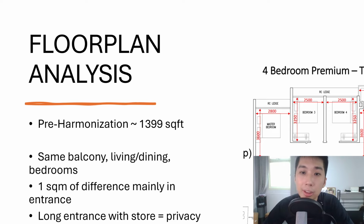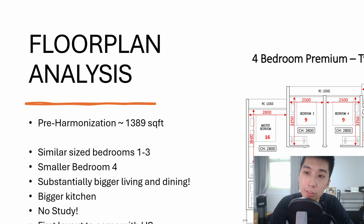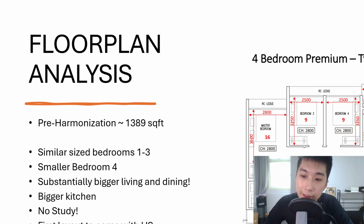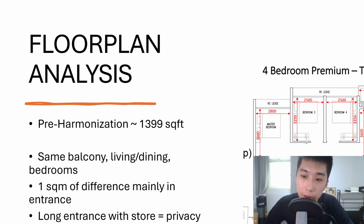Okay, next one, 4 bedroom premium, 1270 square feet, pre-harmonization 1399. There is a square meter of difference, 1270 versus 1259, 1 square meter difference. Mostly it is felt in the entrance, right? So unlike the previous 4 bedroom plan, the difference comes in the long entrance. This entrance is slightly shorter, this entrance is a bit longer.